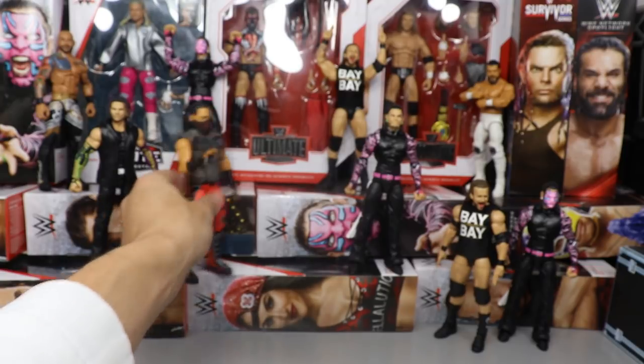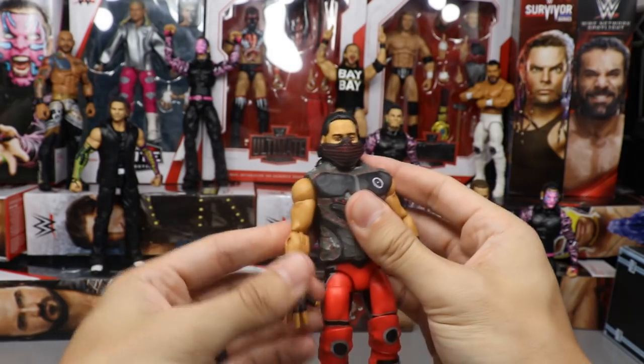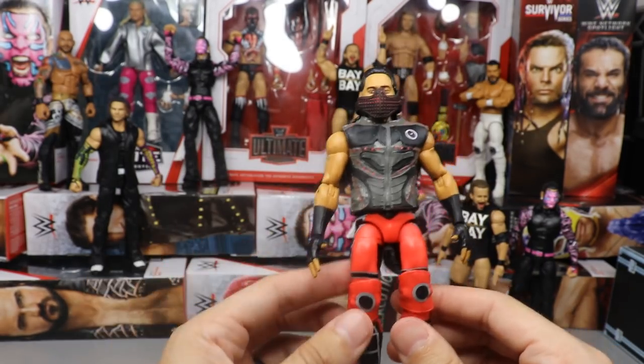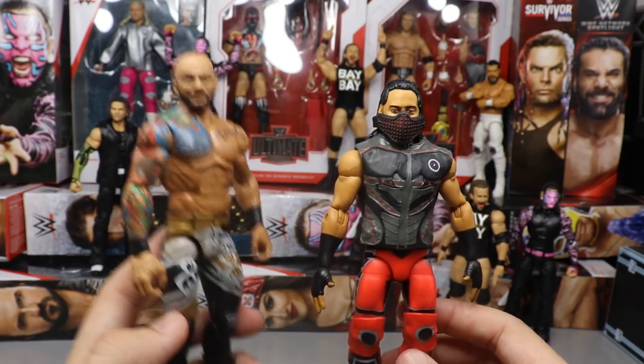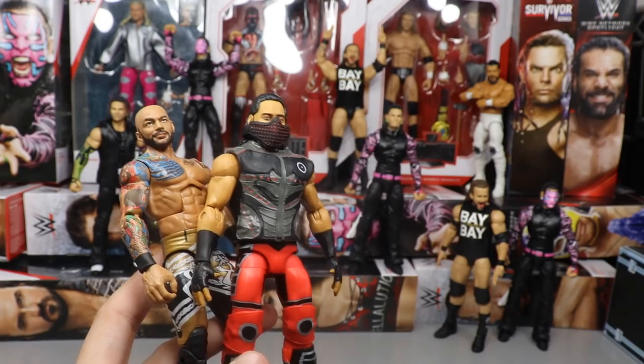Next up, we have the Chase variant Mustafa Ali, and I got this figure on our toy hunt. I found this, and I'm so glad I found this, because this is the Mustafa Ali that I was missing. I have two of the yellow version, had to have a red version, and not only did we find Mustafa Ali on that toy hunt, but we also found Ricochet. So we picked up Ricochet, Chase variant Mustafa Ali, and we picked up the entire Network Spotlight set.